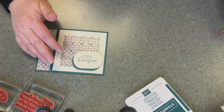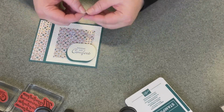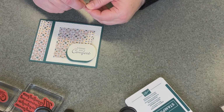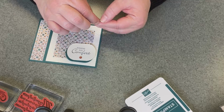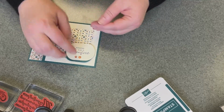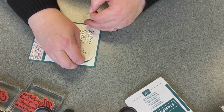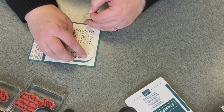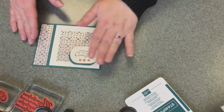And then I have some of the neutral sequins right here. And I'm actually going to put these in a different spot than I did on my sample. I'm going to put them down here. We're just going to mix things up here. I'm going to bring back the sample, but I'm also going to show you another variation of this card, just to show you how easy it is to interchange things.